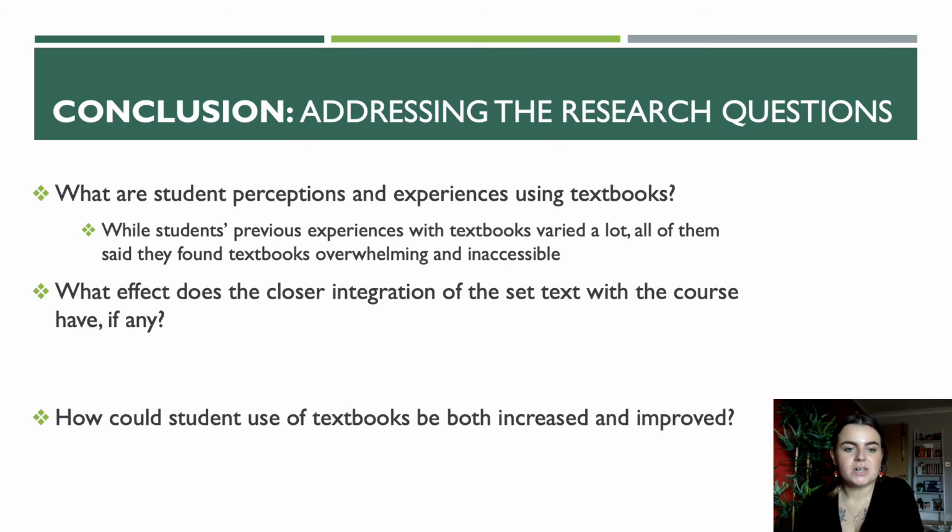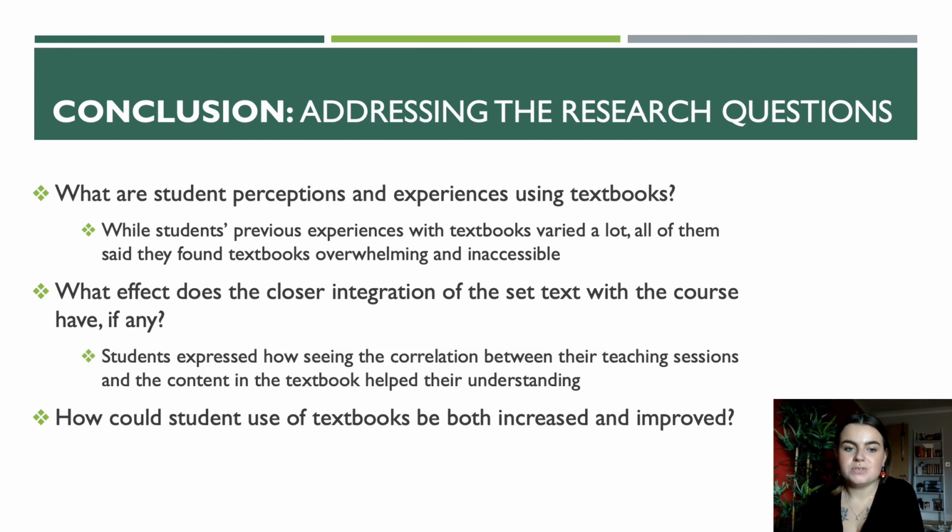Secondly, what effect does the closer integration of the set text with the course have, if any? Students expressed how seeing the correlation between their teaching sessions and the content in the textbook helped their understanding, and if I had longer I would have liked to have taken things like exam results and test results and tested this theory.